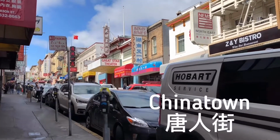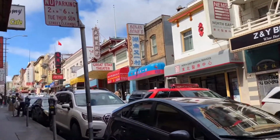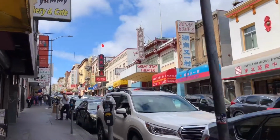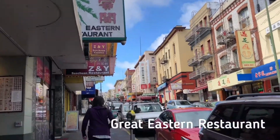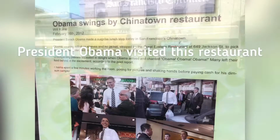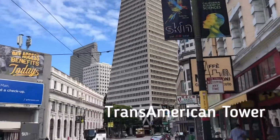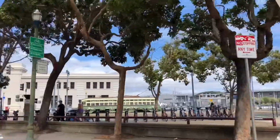There is a famous restaurant in Chinatown of San Francisco. The restaurant was famous because President Obama went there to buy dim sum a few years ago. It was widely reported by the media back then. Transamerica Pyramid, a certified green building, is also a landmark of San Francisco.